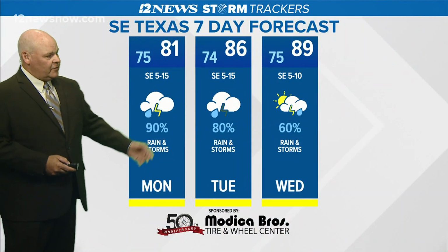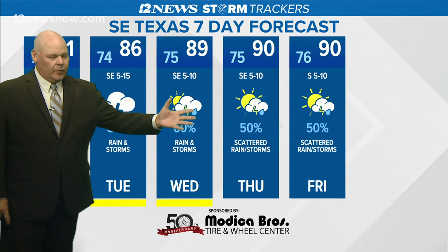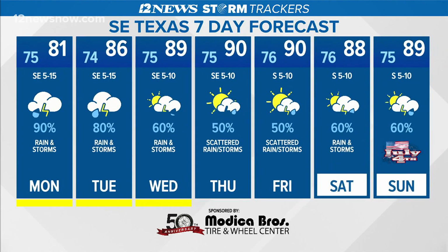Another high chance of rain tomorrow at 80% coverage, 60% coverage on Wednesday. Looks like we come down a little bit in coverage on Thursday and Friday to 50%, and then as we go into the weekend, back up to about 60%, including the 4th of July on Sunday. So just can't shake this wet pattern. It's going to be around all week long.